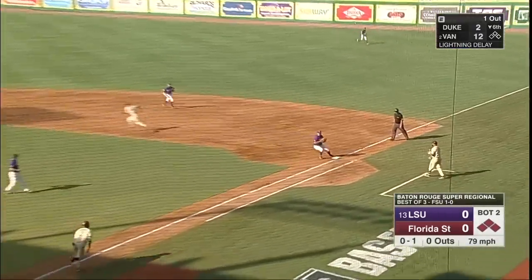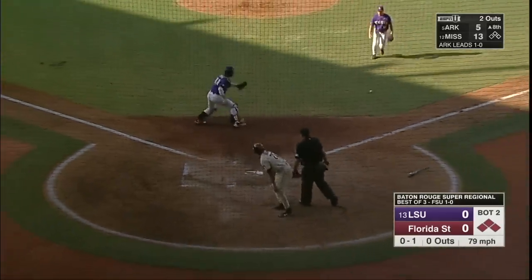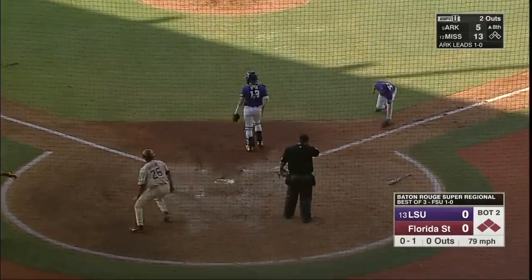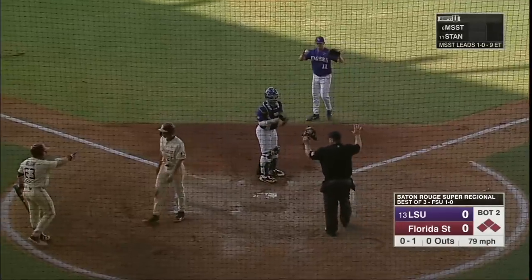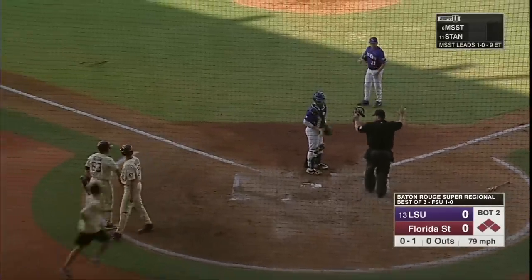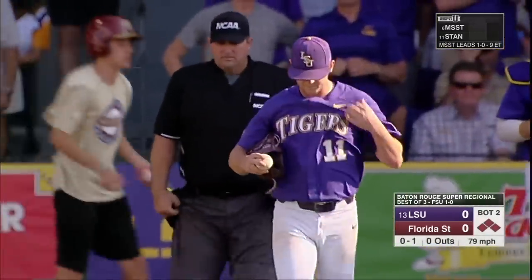Breaking ball to the right side. Veloso kicks the bag. Need to tag it home. And they got it for a second. And they'll say he's out. The ball came loose. Martin will go ahead and step on the dish. Home plate umpire Tony Morris had to have seen the ball come out in the tag and still punched him out.